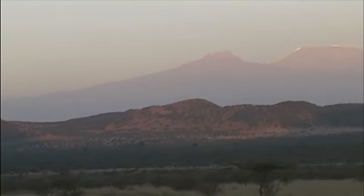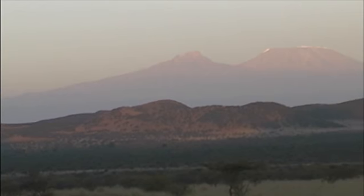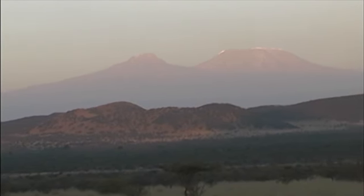This is Kilimanjaro in the background. We are on Tsavo West, looking south. You can see how little is left of the glaciers here. And they say there's no global warming.